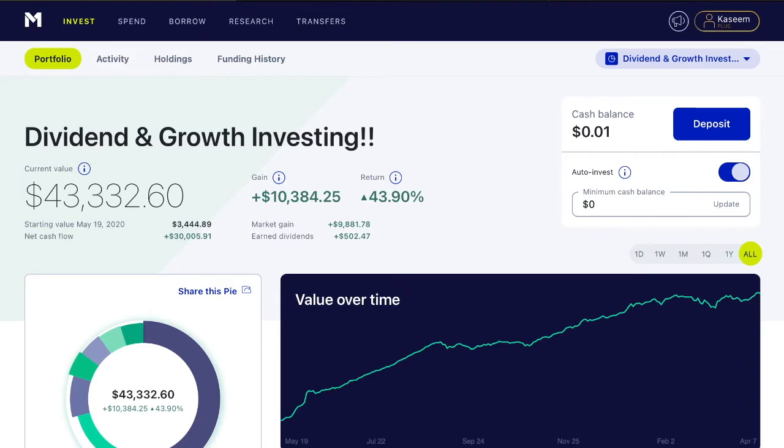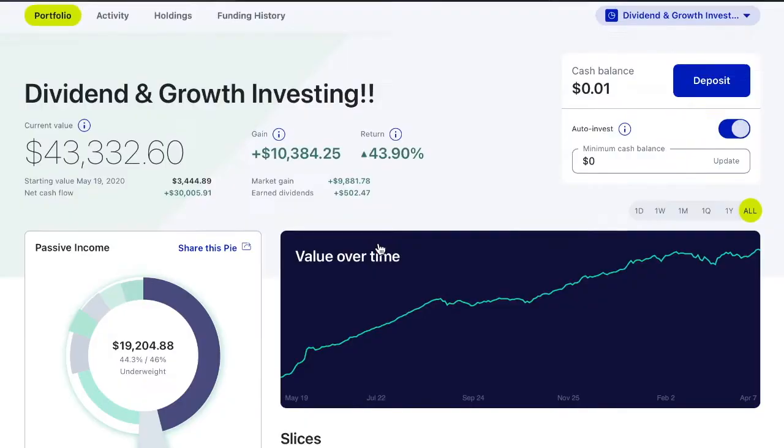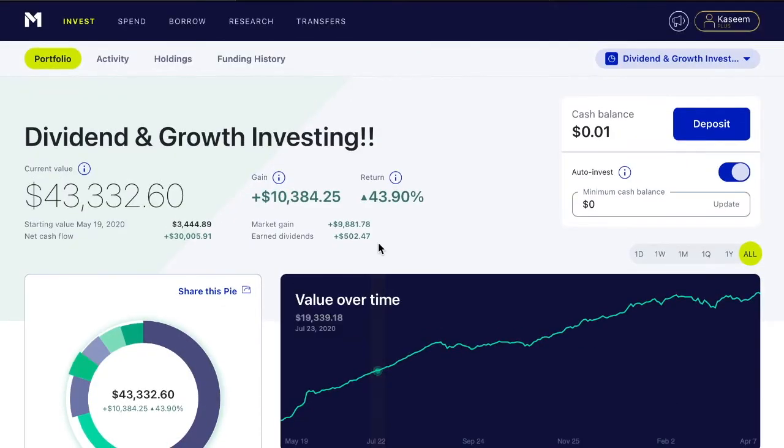So in this week's portfolio update, I'm going to primarily focus on explaining what dividend ETFs are. I'm going to explain them and show you guys the one that I recently started, which is the monthly dividend ETF, right in the passive income section. I'm going to be sharing that with you today.